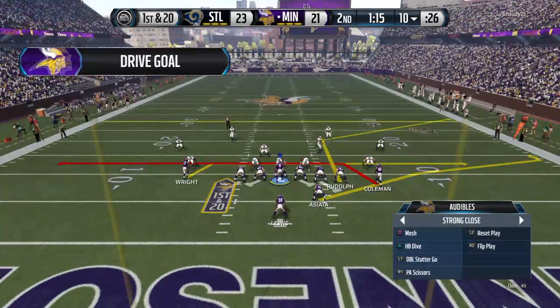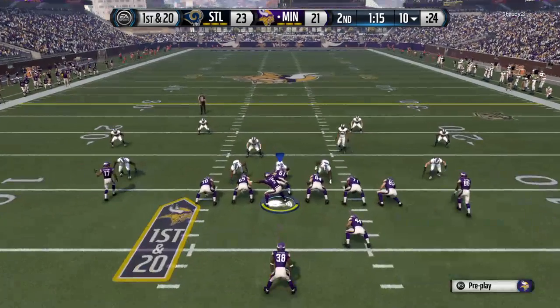Jim, look at that. The defensive line all shifting down inside. They're expecting a run right up the middle.